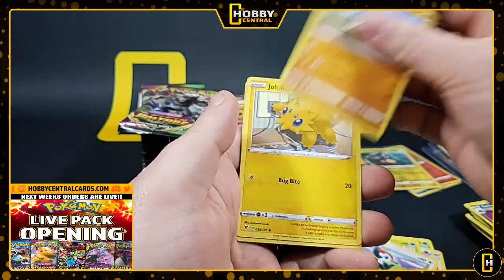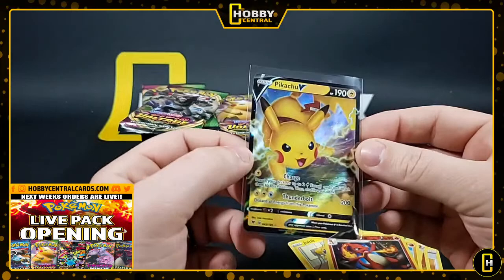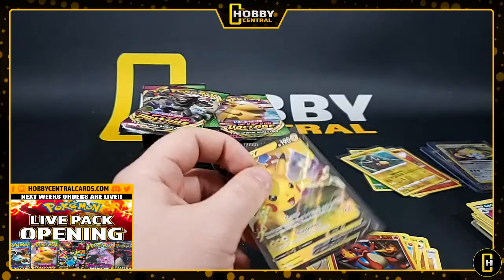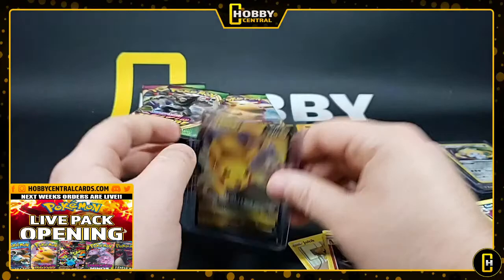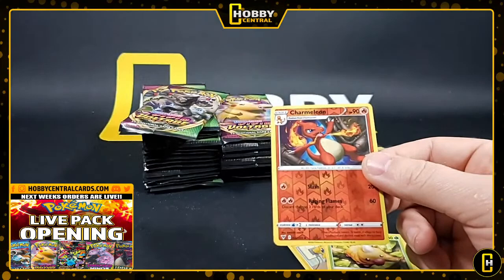Joltik. That one stuck to my fingers. Charmeleon reverse and a Pikachu V. Good box so far. That's the least valuable Pikachu you can get in this set, but a Pikachu V nonetheless. So the pink variant of this card, it's actually not the exact same art, I don't believe. I don't know, I've never held one in hand. It's pretty close to, no, I think he's standing up. I can't remember. Anyways, there's a pink Pikachu V that is actually the second most desirable Pikachu in the set.